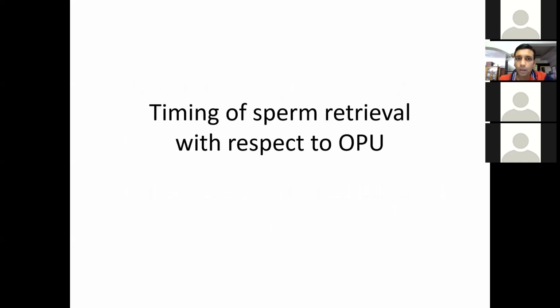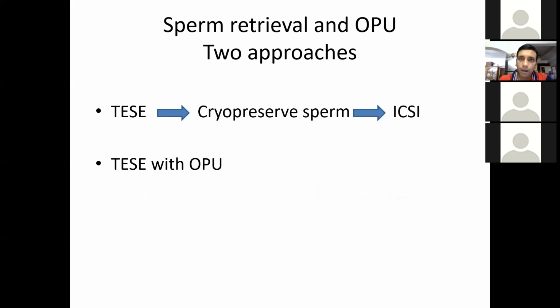So the second question that we need to discuss in detail is the timing of the sperm retrieval with respect to the ovum pickup. Now, there can be two approaches to this. You can do testicular sperm extraction, freeze these sperms, and then do an ICSI in a staged approach. Or you can combine them: you can do a testicular sperm extraction with an ovum pickup.